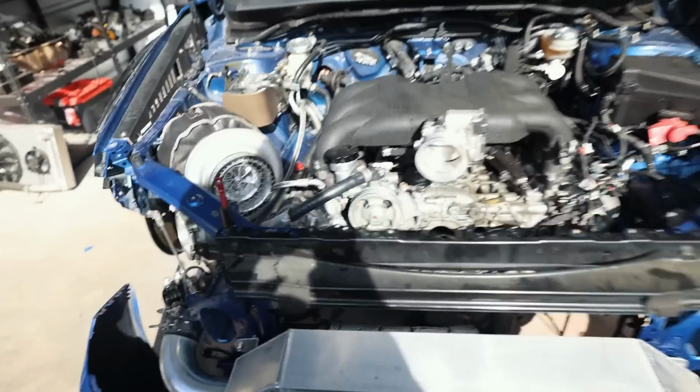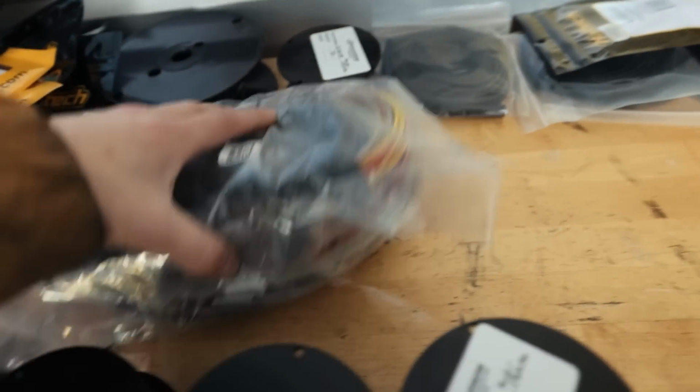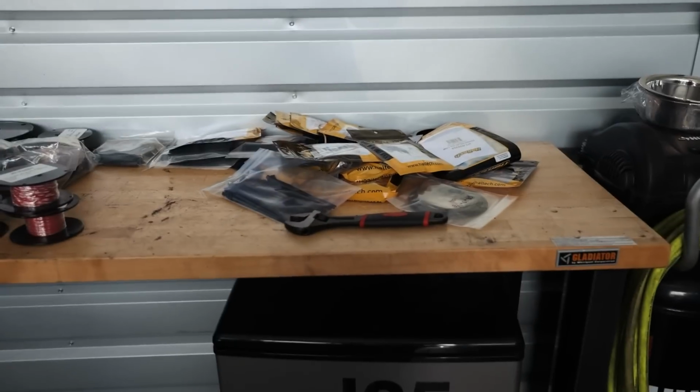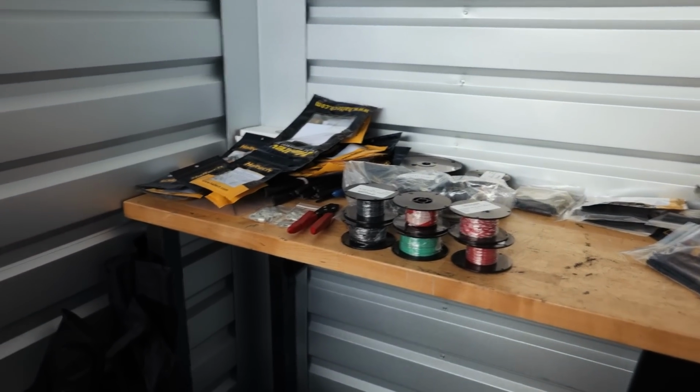The other real big thing that's going to be really labor intensive is building a brand new engine harness. So I've got a brand new Haltech harness here. Like I said, the stuff gets expensive and I've just been stockpiling a lot of these parts so that when the time comes, which is this week, we can start on this car and we're not waiting on a lot of custom parts to come in. So there's my spiel on the Blueberoo. My goal is to have this car running by like June. We'll see how realistic that is. It will be running within the next couple of months. I can guarantee you that.